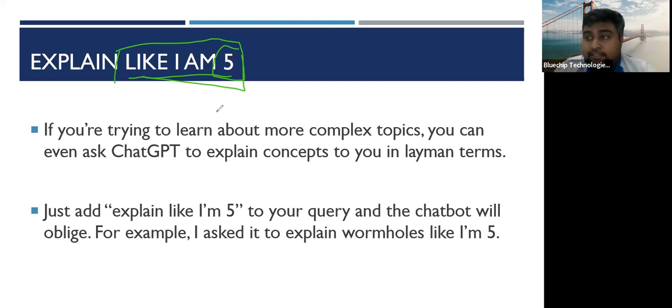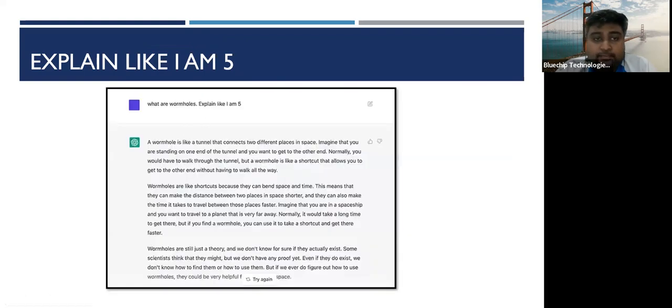So here is a usage of the language, right? The same concept, you can ask it to explain like I'm five. If you want to learn something completely new, where you don't have any idea, then you can use the keyword and say explain like I'm five. You get the simplest way of explaining things, right? That is a unique way because at the moment no other tool can do that.